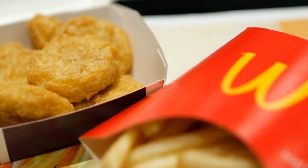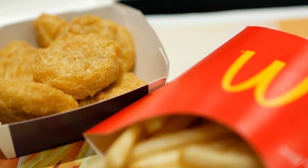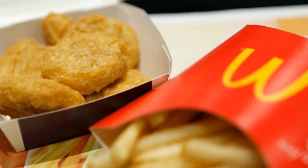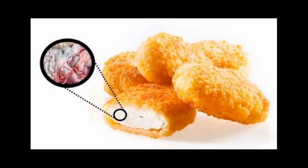In moderation, chicken nuggets may not pose an immediate threat, but as a regular fixture in the diet, they are far from benign. They represent a deeper issue in modern eating habits, the prioritization of convenience and taste over real nourishment. When stripped of marketing and nostalgia, what remains is a highly engineered, heavily processed food that's difficult to justify as a healthy choice. The transformation from chicken to nugget is more than a culinary shortcut. It's a warning sign of how far our food can drift from its natural form, with consequences that quietly accumulate over time.